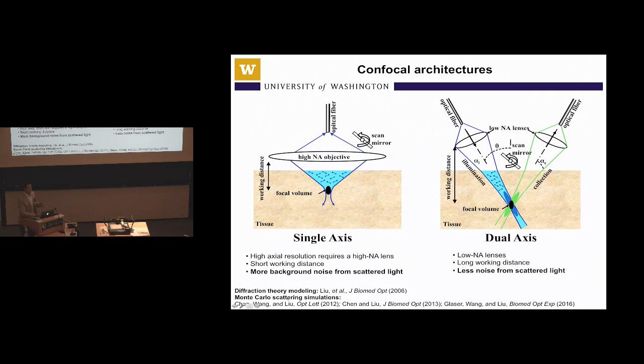And we've done a lot of theory, diffraction theory modeling and Monte Carlo simulations, which I don't have the time to show. But it's very clear experimentally and in simulations that there's still a limitation to this approach. And we can typically only image maybe 100 microns deep with this confocal architecture.